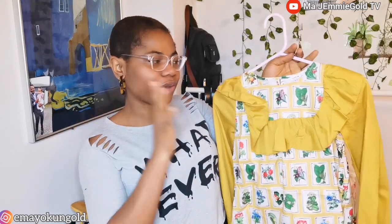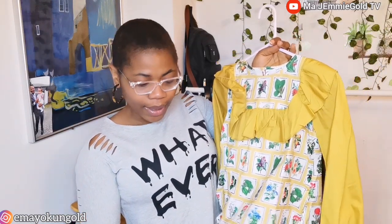So this actually fits her. The tops fits her perfectly, but the trouser is long. But I can do it with just, you know, my hand technique. I'm going to make amendment, but I'm not going to cut it. I'm just going to amend it.